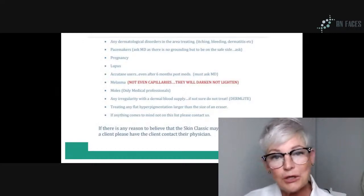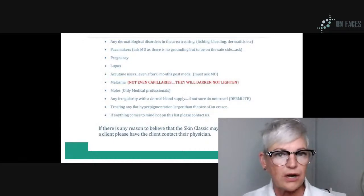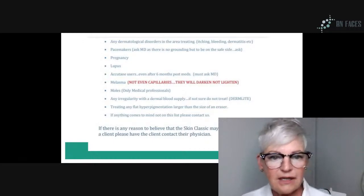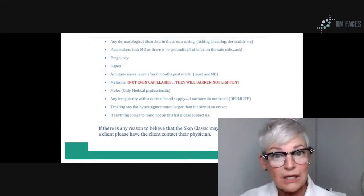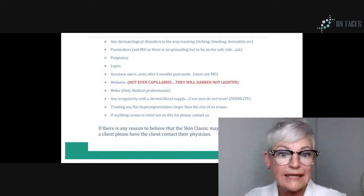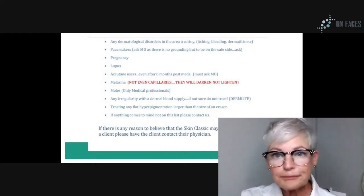We'll get into a little bit of that with the use of your derm light. Treating any flat hyperpigmentation larger than the size of an eraser head is out. And if anything comes to mind on the list that I haven't mentioned and you think is important, always let me know. I like to add those things. Maybe I have missed some things.